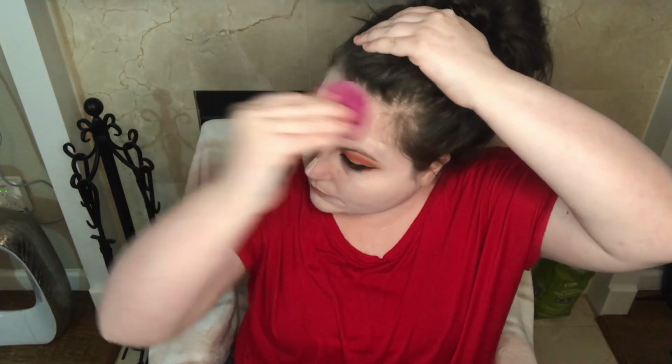For foundation, I'm using the Maybelline Superstay Foundation. And I'm going to be using a wet sponge to pat that on. And next I'm using concealer, putting that under my eyes and just blending it in with my finger.